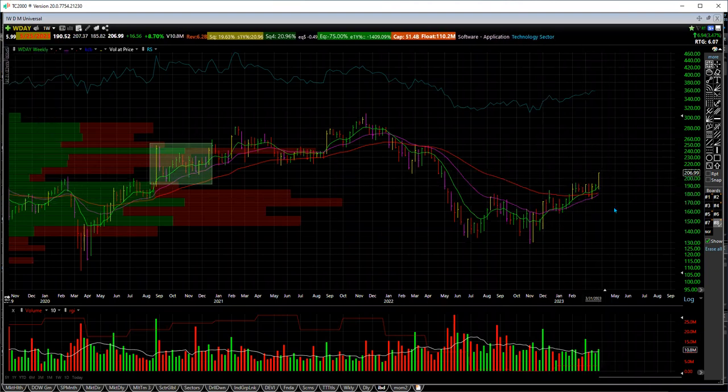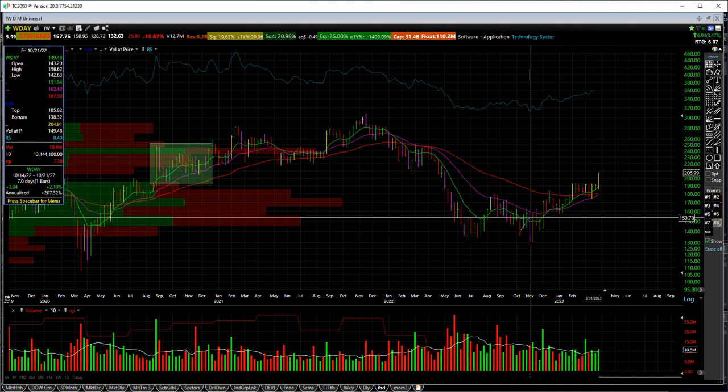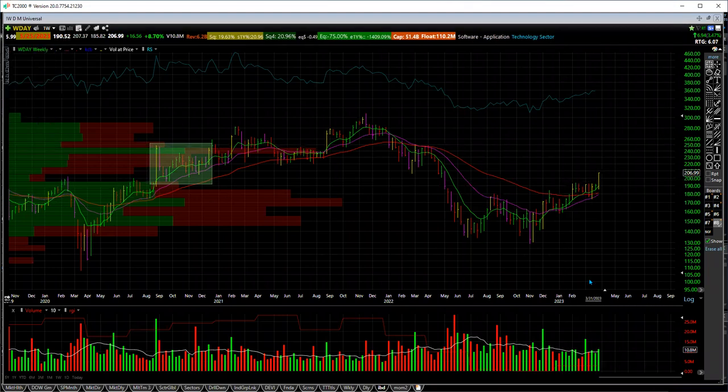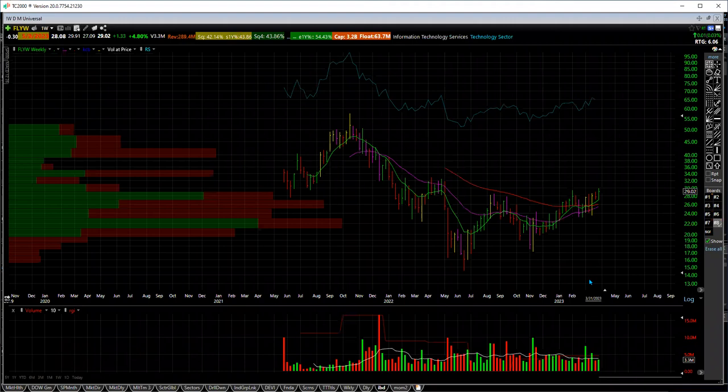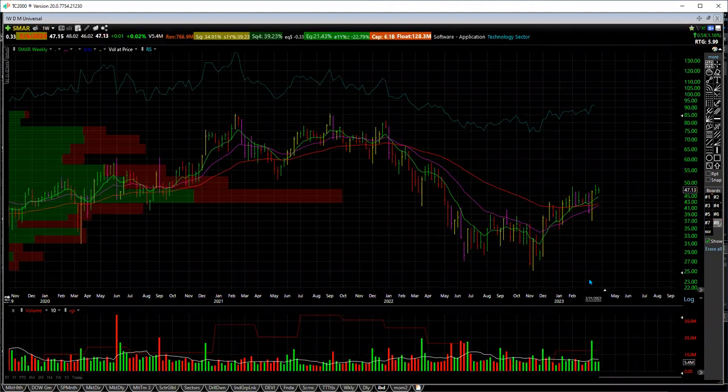Pretty big move last week. And you can see it undercuts the prior low, sets up, little base here, little base there, and then off to the races. Fly, W still working its way out. Power, nice strong uptrend. SMAR, Smartsheet, I guess.